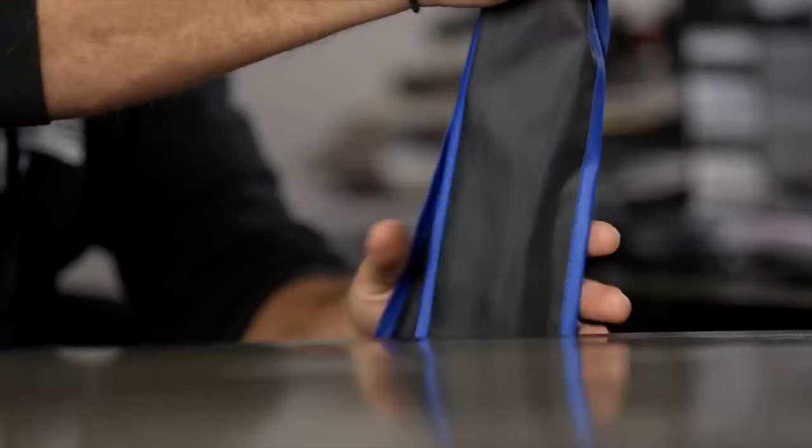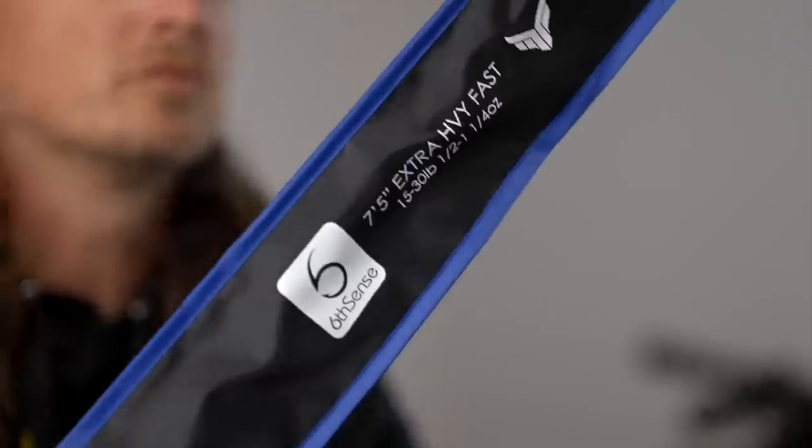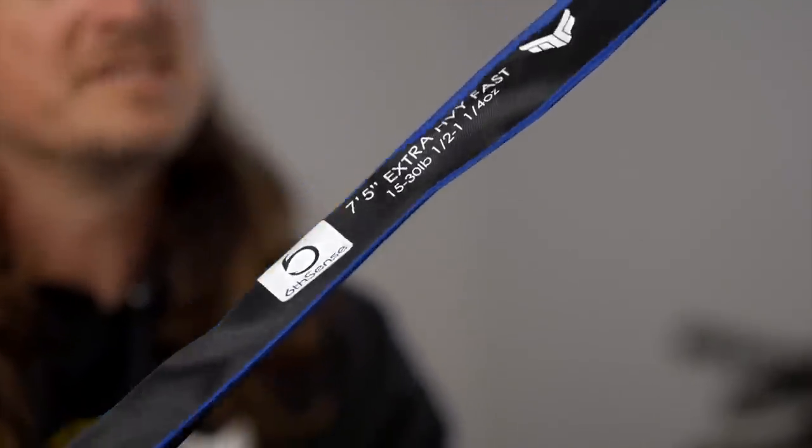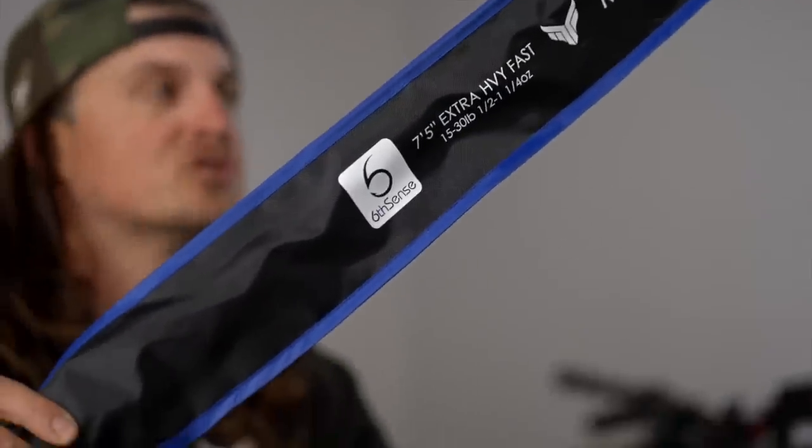But we got a bunch of these Millikan rods available. You guys should seriously check them out. I don't think there's a nicer rod on the market at the cheaper price point that it's at. You see me catch fish on it every day. This one is the 7'5" Extra Heavy Fast.